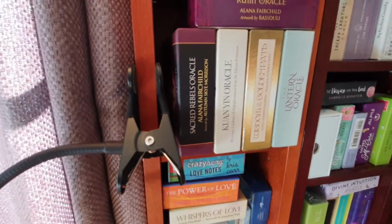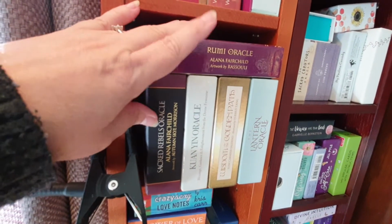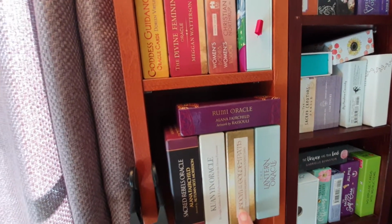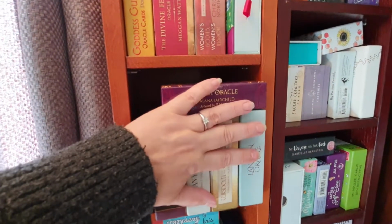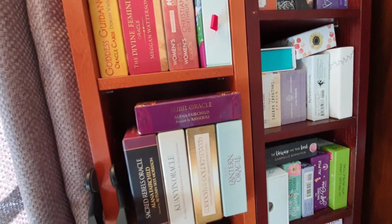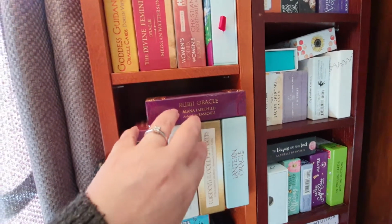And this one here is also for oracle cards, also bigger cards. This is the Rumi, and then we have the Kuan Yin, Sacred Rebels, Wisdom of the Golden Path, and the Lantern Oracle. So these are also kind of oracle cards, but with more specific guidance from Rumi and Kuan Yin and stuff like that. So it's more specific. That's why they are kind of in a section of their own.